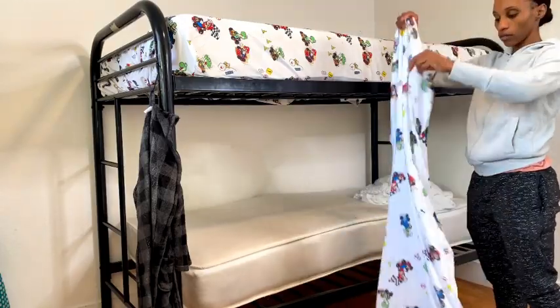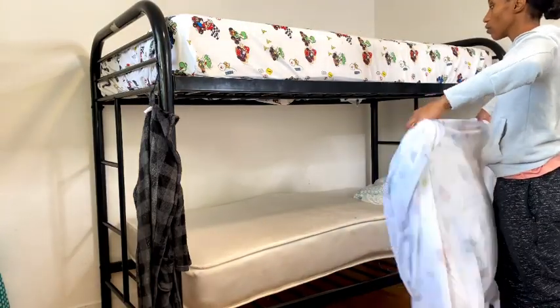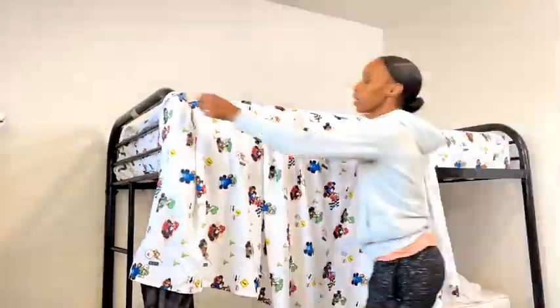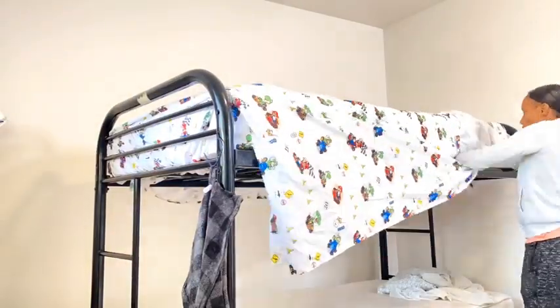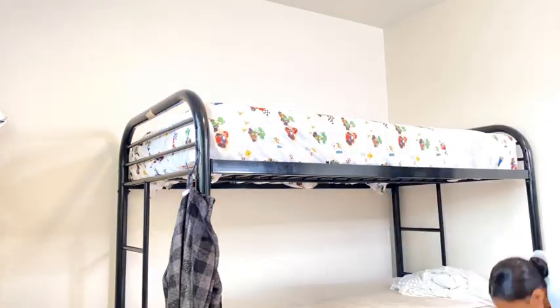So here I am just undoing the flat sheet, and as I mentioned, this is Mario and Luigi. We are really into that right now, especially with the new movie that just came out. But here I am just putting that flat sheet on the bed, and you'll see that I have to get underneath on the bottom bunk and tuck it in, and it gives it a nice cleaner look.